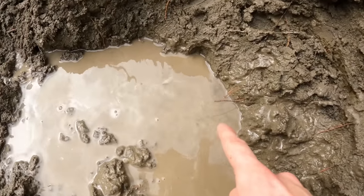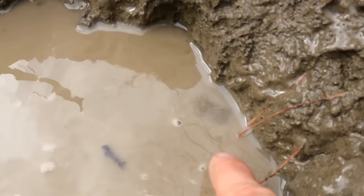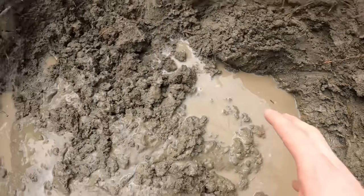You see right there, look at that water just pouring up out of that spot. That's not good when we got that. Now we're gonna be fighting water like crazy.